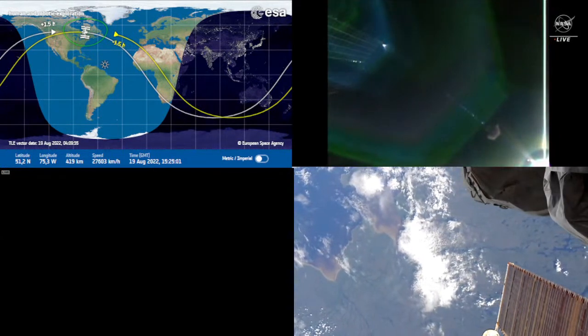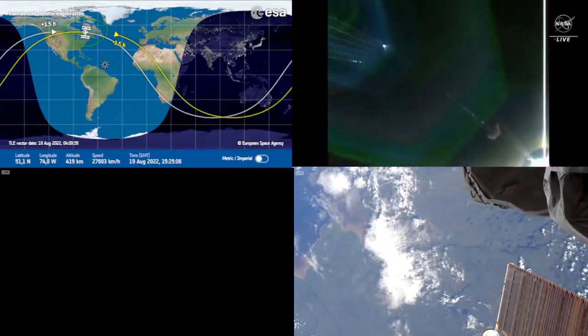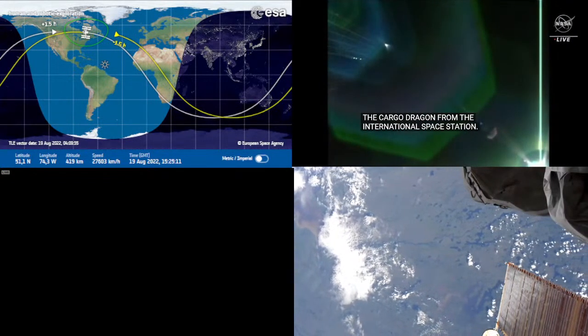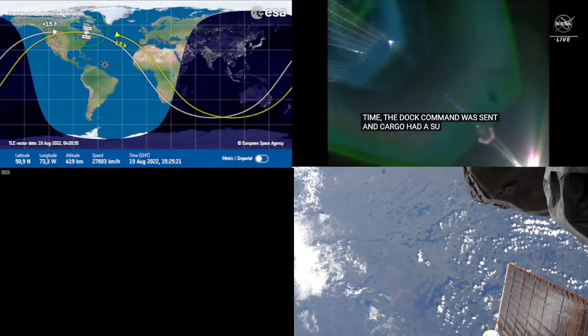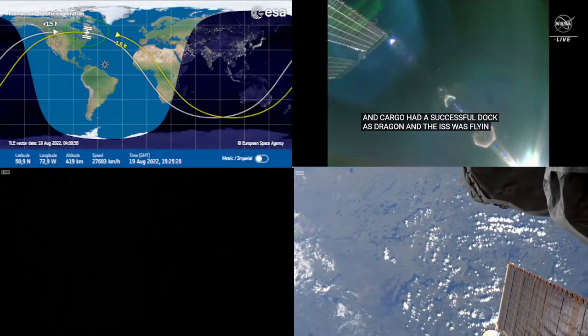If you're just joining us, you're watching live coverage of the departure of Cargo Dragon from the International Space Station. Today at 10 a.m. Central Time, the undock command was sent. Cargo Dragon had a successful undock at 10:05 a.m. Central Time as Dragon and the ISS were flying 259 statute miles above the South Pacific Ocean off the coast of Hawaii.